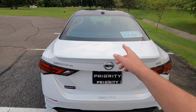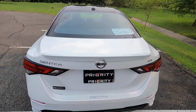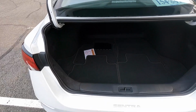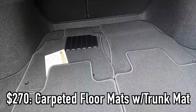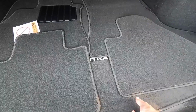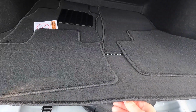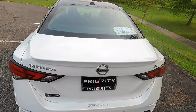Again, 2018 and up in the United States, backup cameras were mandated on all consumer vehicles. But just below your Nissan logo, you'll find a little pad. Press on that pad and your trunk will open up to reveal a couple options. So this particular SR has been optioned with the $270 carpeted floor mats with the trunk mat. So basically you get the carpeted floor mats with the carpeted trunk mat back here, and then underneath all of that is where you'll find your spare tire and your jack and everything that you need to replace this spare tire if, God forbid, you do end up getting a flat tire. But I do want to close that trunk there.